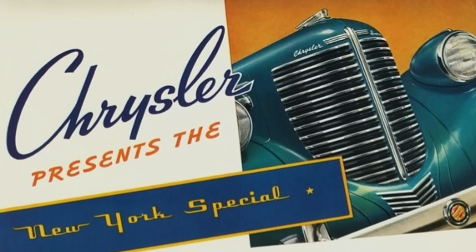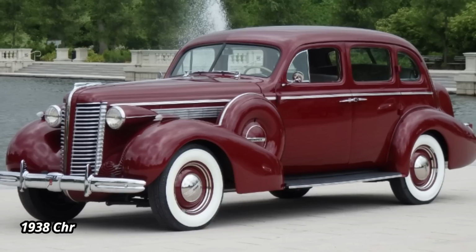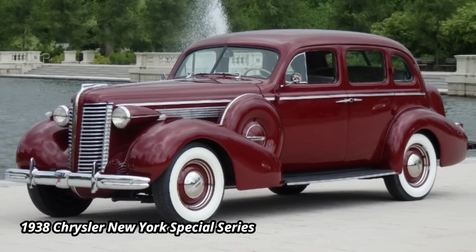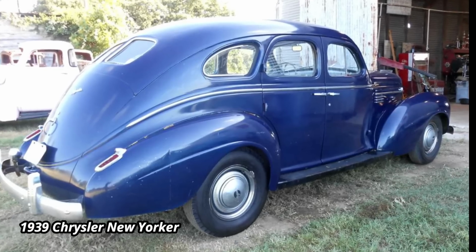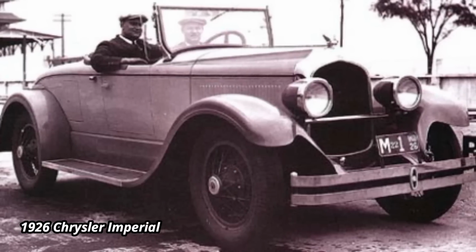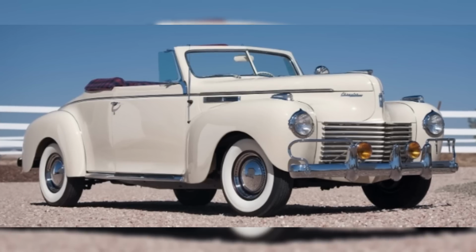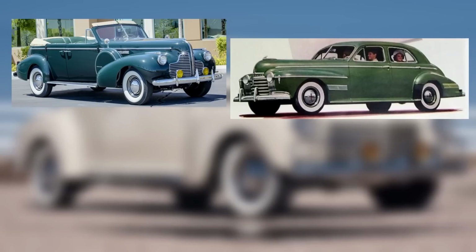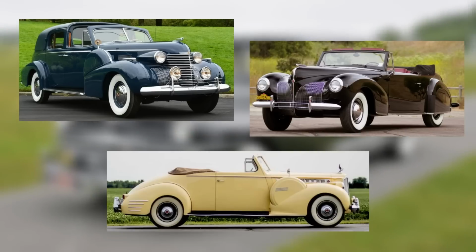The name New Yorker originally evolved from the 1938 Chrysler New York Special Series, which was a sub-series of the Chrysler Imperial. This somewhat long name was often shortened to just New Yorker, which led to the model name officially changing to that for the following year. The Chrysler Imperial, which started in 1926, remained the flagship, with the New Yorker still being a luxury-themed model, but a bit less expensive option, making it more of a competitor to Buick, Oldsmobile, and Mercury, whereas the Imperial competed with Cadillac, Lincoln, and Packard.